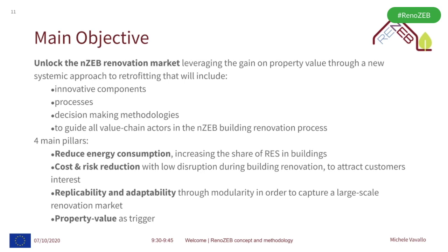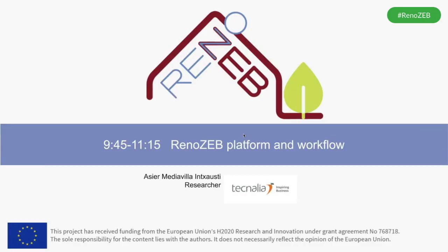And very important again, considering the property value as a KPI, because it's one of the aspects that are normally not very much included or treated in projects. So the property value has to be improved accordingly, according to, for example, the budget and the other KPIs we will discuss later during the presentation. So this is more or less my introduction. I didn't want to take a lot of time because the most important part is coming right now.